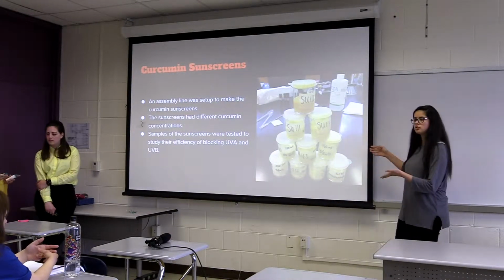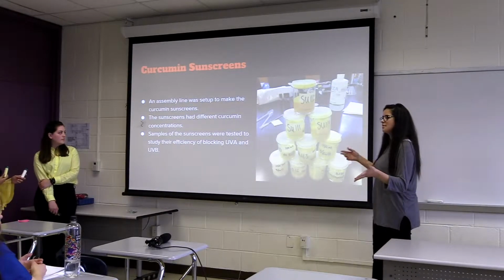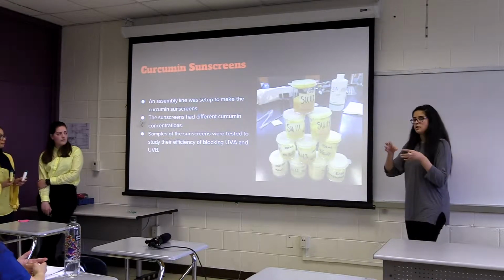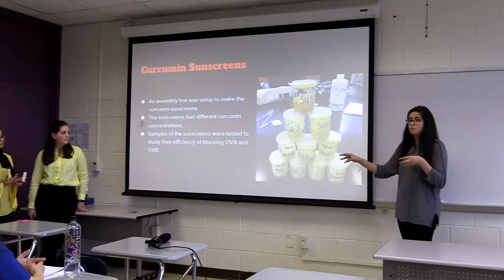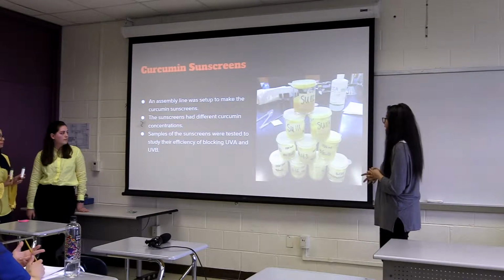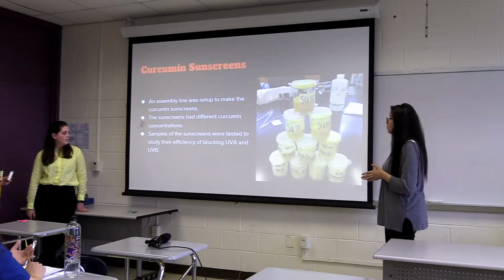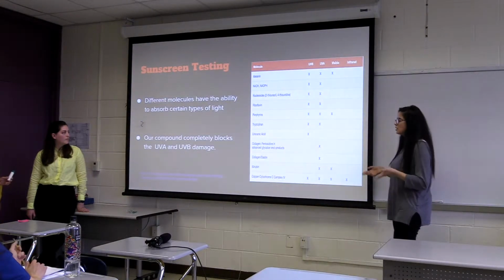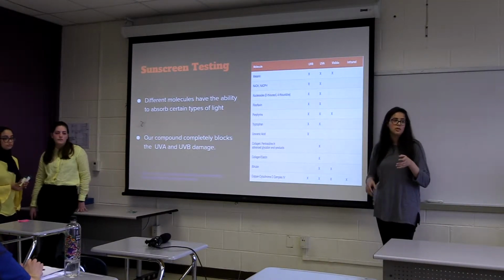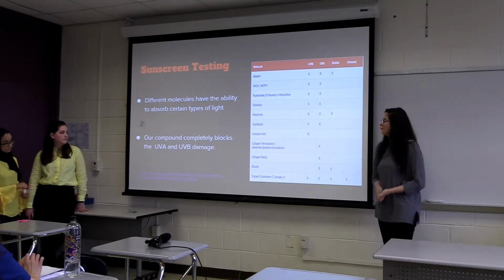Okay, so to make the actual sunscreens, we had an assembly line set up to mix the ingredients together. And as you can see, the creams had different concentrations of curcumin, and those samples we actually tested for UVA and UVB radiation. We tested how efficient it would be in blocking the UVA and UVB radiation. And it turns out that our compound completely blocks the UVA and UVB radiation, and it is superior to anything else on the market right now.